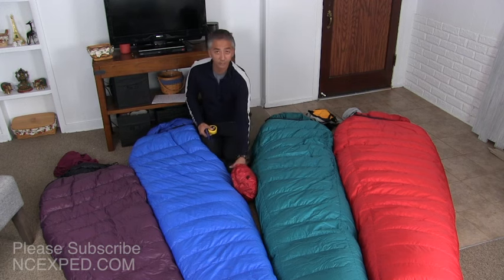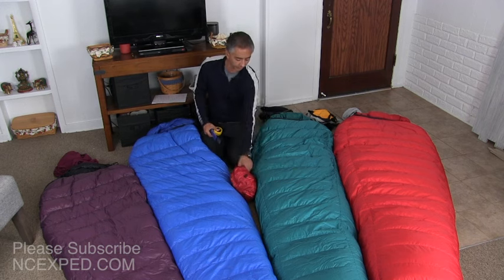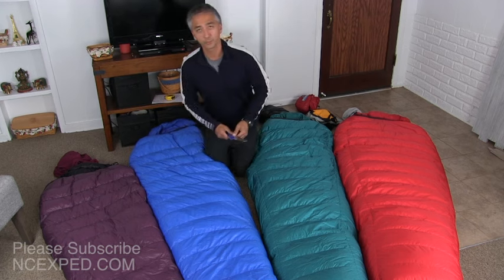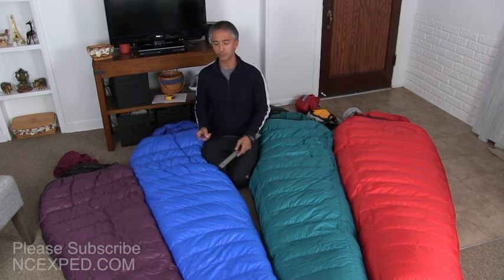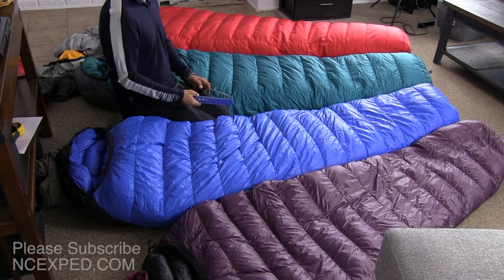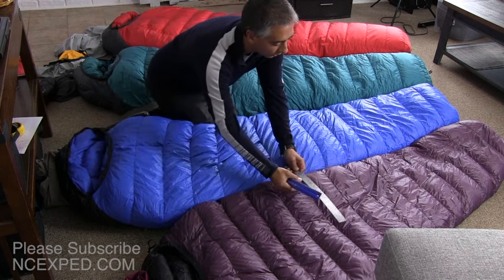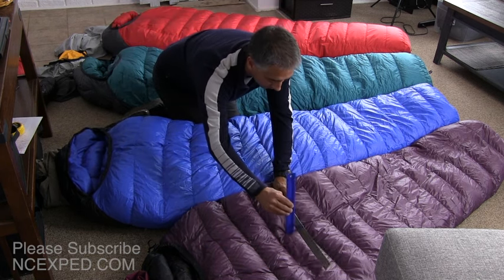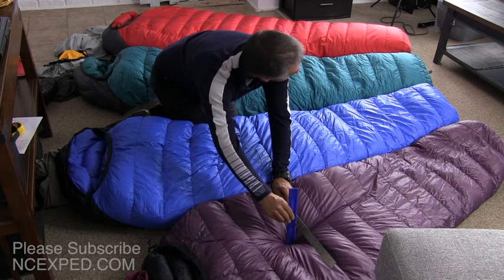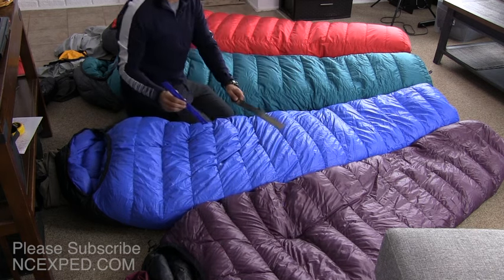Okay, I've got my measuring devices here. I'm going to put the hot sack out of the way so we'll see what the loft measurement is. Now note, all of these sleeping bags are designed for 6'6", so that's me. I'm 6 feet. I like to have some extra room. So the loft on this sleeping bag is, my non-scientific measurement, about 4.5 inches on the Megalite.